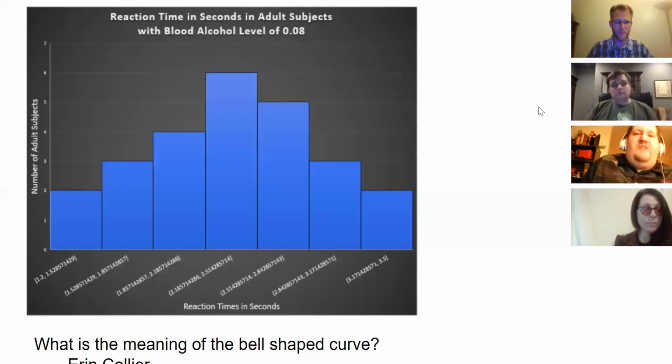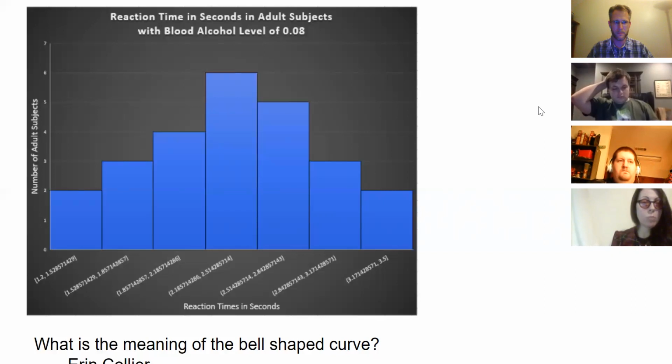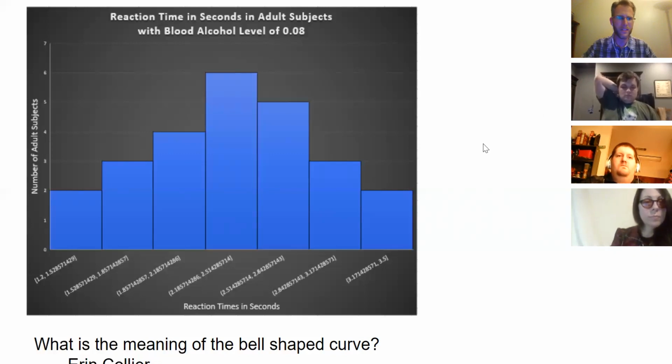Okay, what is the meaning of bell-shaped curve, Erin? The bins of the histogram cover data as far as the ranges of reaction times of impaired adults in seconds. And the normal bell-shaped curve formed by these bins shows that the data is equally distributed as far as the reaction times. There is a median reaction time for someone with a blood alcohol content of 0.08 of 2.4 seconds. And the median bin is 2.1 to 2.5 seconds. So the standard deviation is only 0.5 seconds. That is interesting.